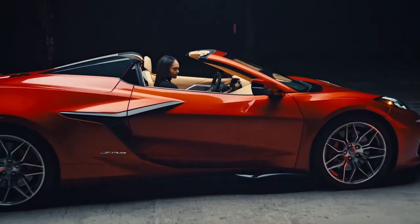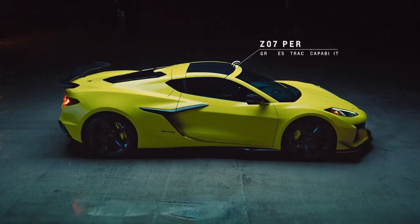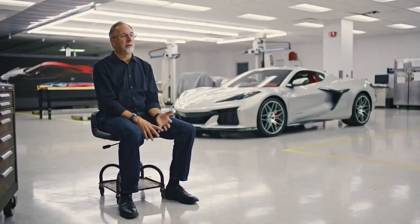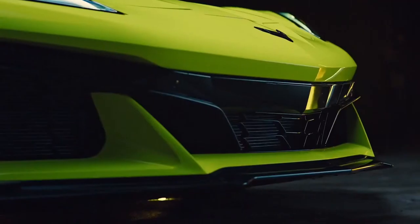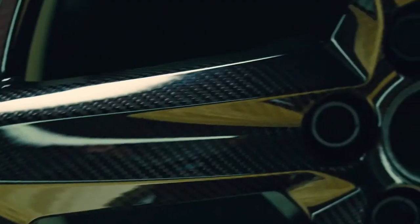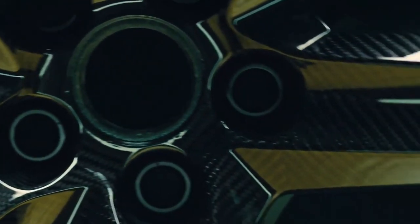Like prior generations of Z06, we have an available Z07 package. That's for the truly committed track person. You check the box for a Z07, you're getting ceramic brakes, carbon fiber ground effects, you get a carbon fiber wing. An optional carbon fiber wheel that reduces unsprung mass by over 40 pounds.